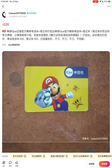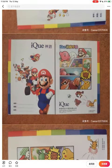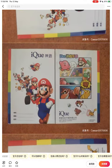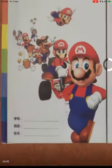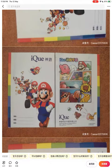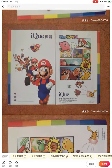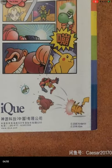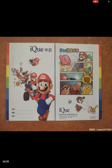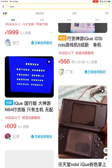You'll get some funny merch. This is a notebook? Huh. Smash Brothers. Yeah, it's a notebook. There's a school grade name thing on the bottom there you can fill in. That's kind of funny. Consider the fact that this is from 2006 and it's using all the 90s Mario renders. It's just kind of funny.